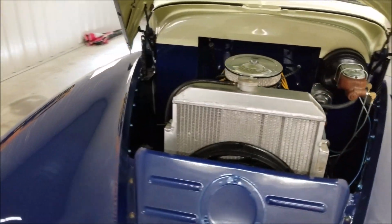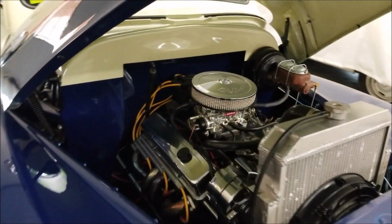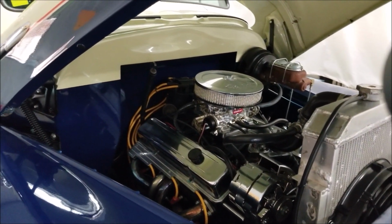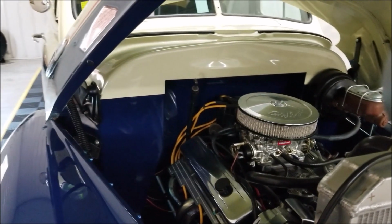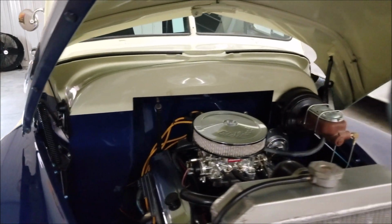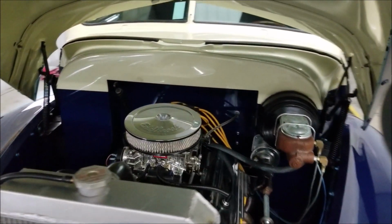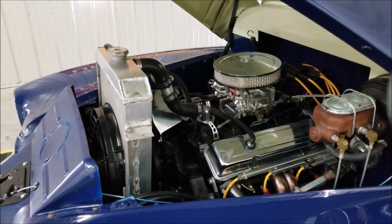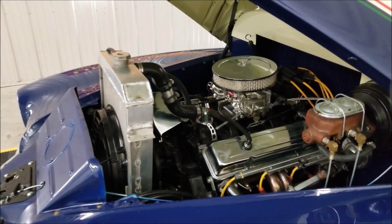Like I said, the tough stuff's been done on this one. Just do a little of the cosmetic finishing on the inside. See how nice and clean it's painted up underneath there on the cowl. 350 with the turbo 350 tranny automatic behind it. Pusher electric fan. Let's go ahead and go around to the back here.